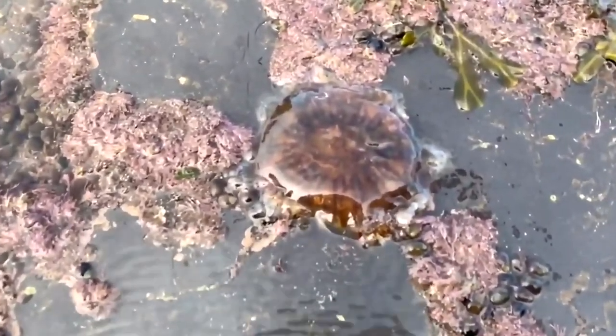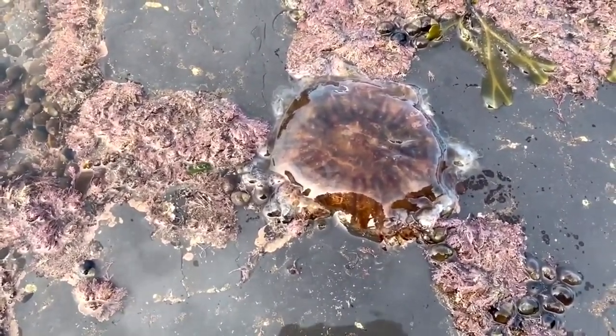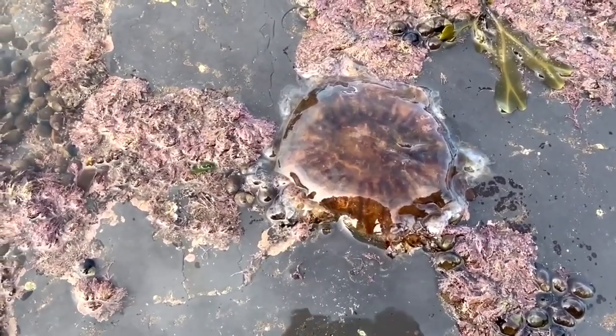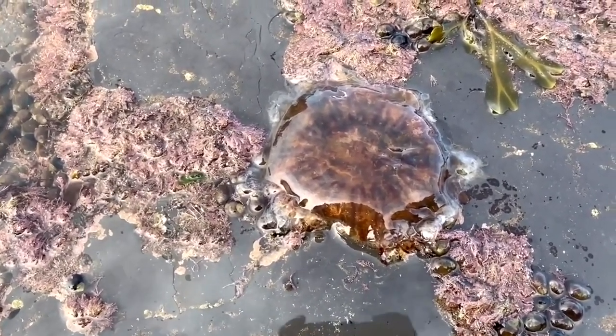Another red jellyfish. I'm curious to know if the red, does that mean they're dying? Because they're all different colours. There's some which are clear, and then there's others which are that red colour. And I've also seen purple ones.